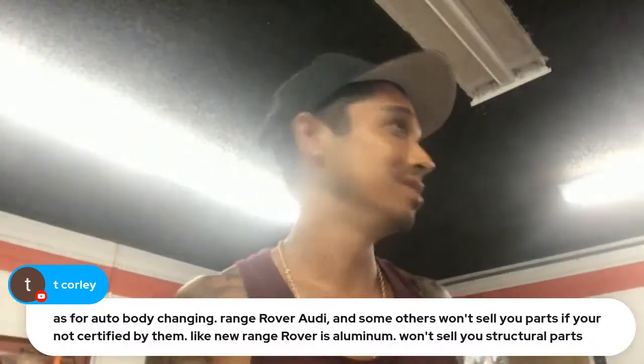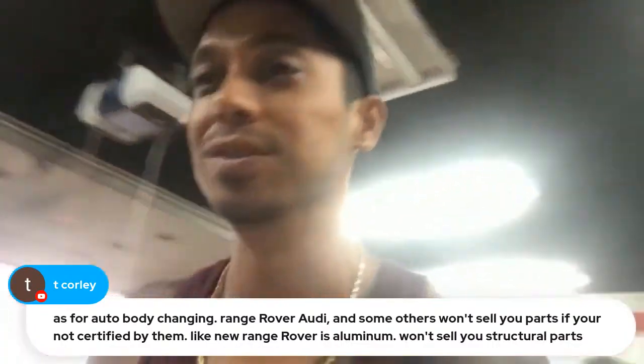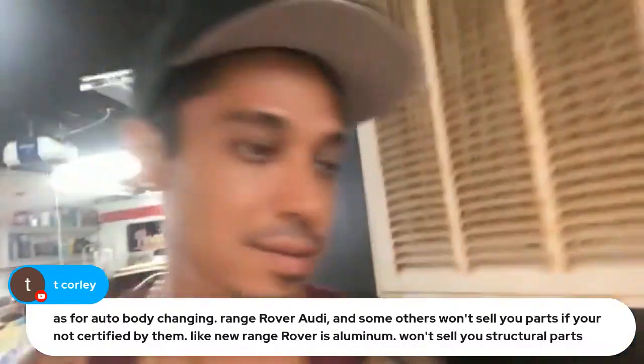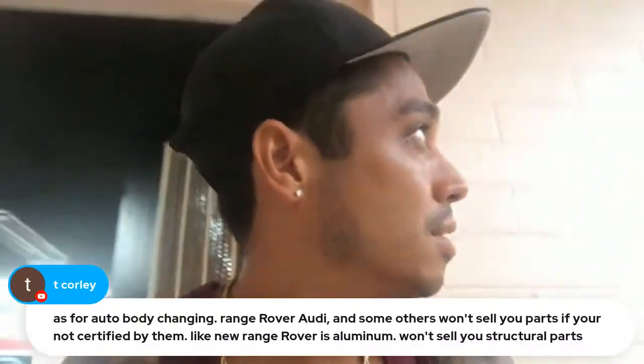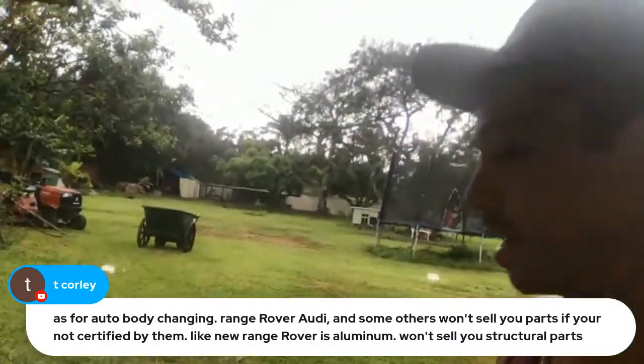Yeah, storm's coming. Let's see how dark it's getting back here. And I gotta feed these dogs. Come on, guys. It's actually not that bad. I mean, it's dark, but it ain't that dark.